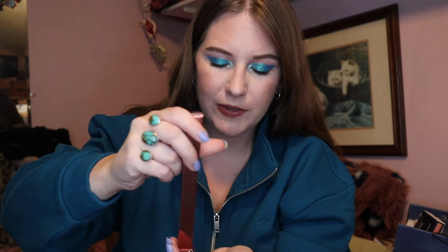And lastly, from Sephora, I got a lip liner. I've really been on a lip liner journey recently. I've really been enjoying lip liners and playing around with different combinations of sheer lip products and lip liners. So I got this Natasha Denona I Need a Rose lip crayon. This is in the shade Calla. Yeah, looks like Calla. And the color of it looked really pretty.